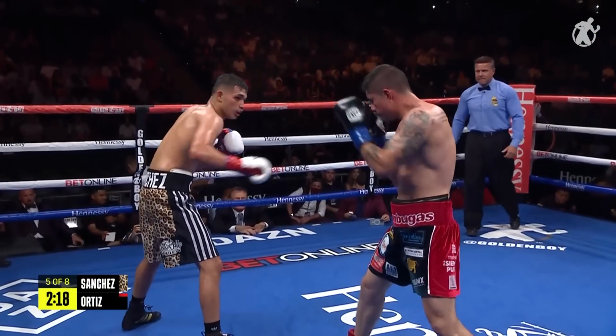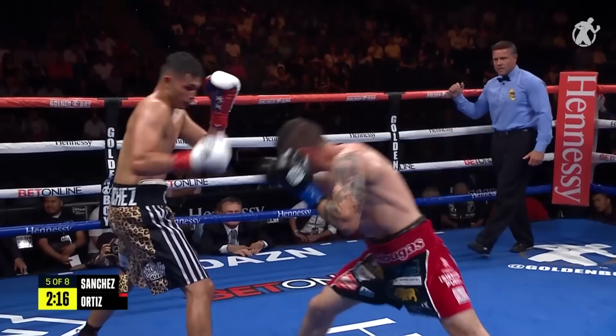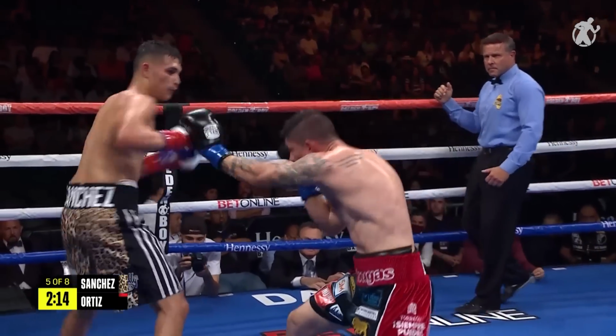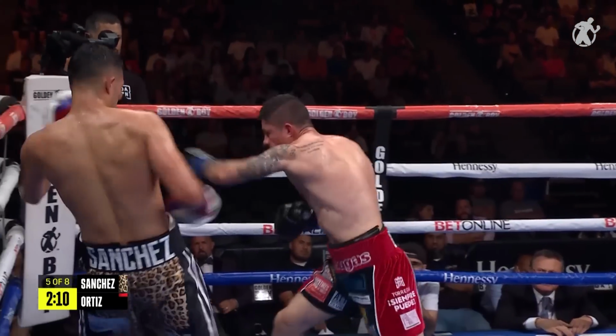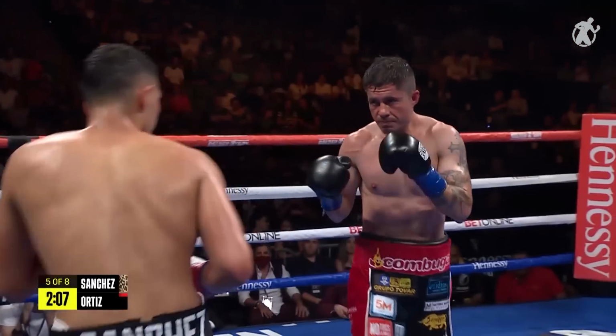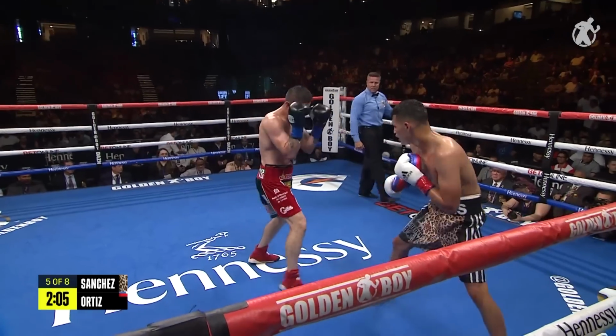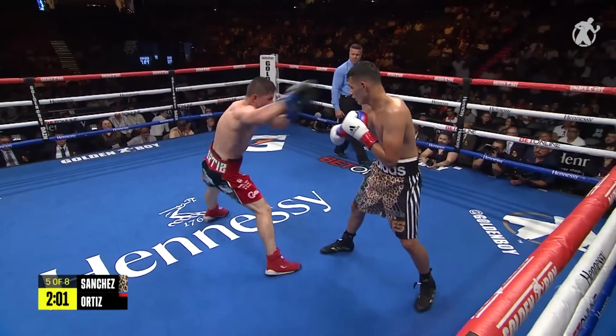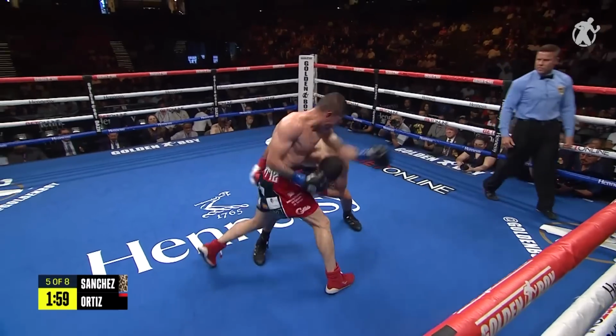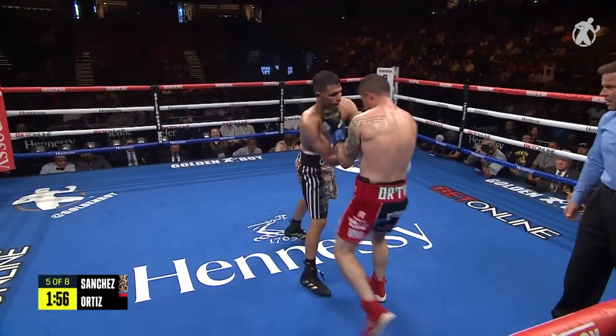More body shots from both these fighters I want to see, especially from Ortiz. There's a lot of body from the taller fighter in front of you, so just start digging down to the chest and the body of Sanchez if you're Ortiz. Sergio, is the lead uppercut the most risky punch to throw, considering how exposed you are if you miss? Absolutely, especially if you're the taller fighter. So Sanchez should avoid doing lead uppercuts. Let him go. Good job.